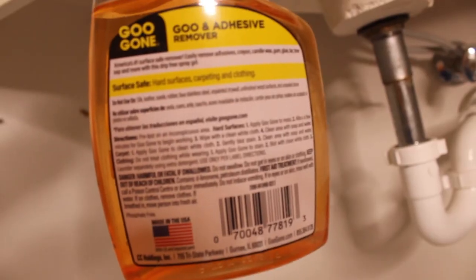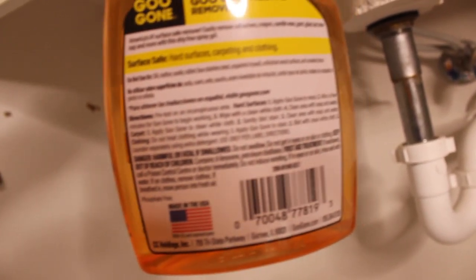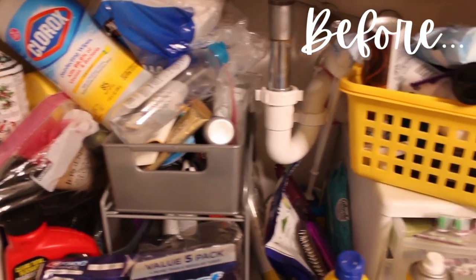Like, the warnings seem kind of serious on here, so. It says, on clothing, do not treat clothing while wearing, but I read that as, do not treat while wearing clothing. I don't think we should do this on YouTube anymore at that point.